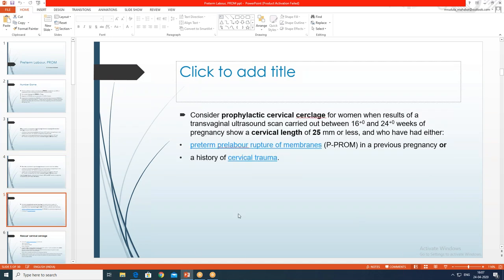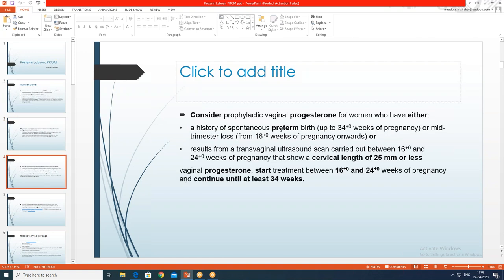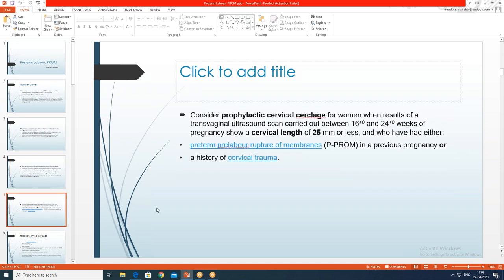Now next, cerclage. When you want to do cerclage, definitely the cervical length should be 25 mm or less, and along with that, there should be a previous history of PPROM or a history of cervical trauma, like cone biopsy, LEEP, anything. If there is a previous history of PPROM or cervical trauma, and right now the cervical length is short, then consider prophylactic cerclage, not offer. Offer applies only to the first slide: if both factors are present, you can either do cerclage or give progesterone. If only one factor is present, consider progesterone. Don't do cerclage. And cerclage only when there is cervical trauma or PPROM, then consider cerclage.